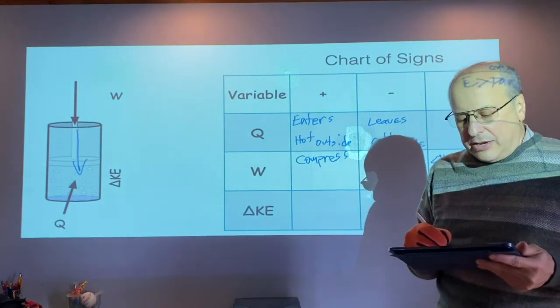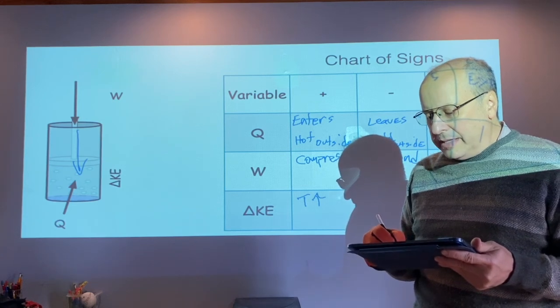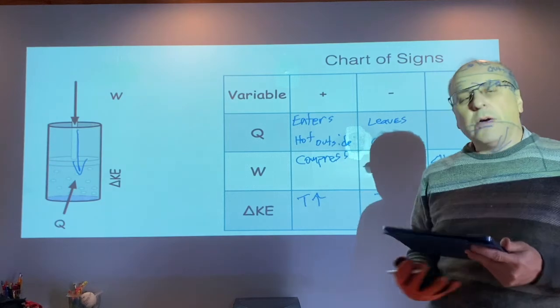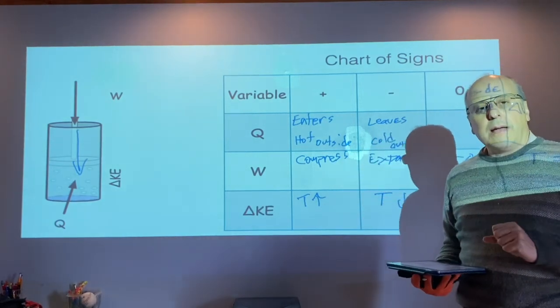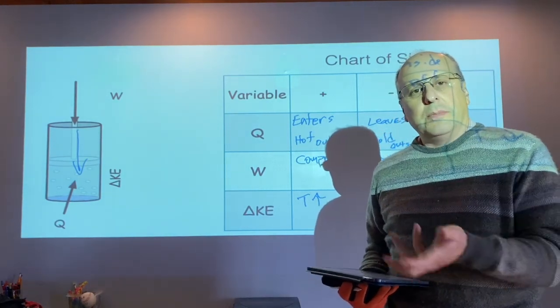Change in kinetic energy is positive if the temperature goes up. It's negative if the temperature goes down. And it's 0 if the temperature does not change. So I know this was a lot, but I hope as you go through this and the Google form, it starts to make some sense.